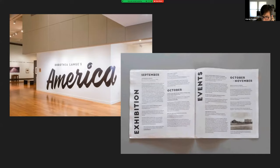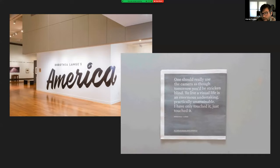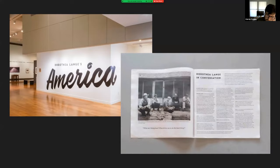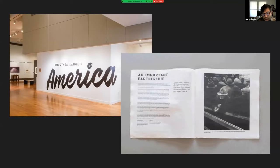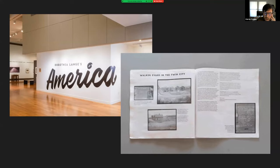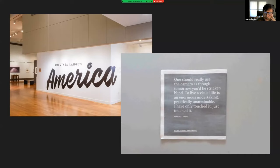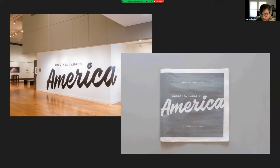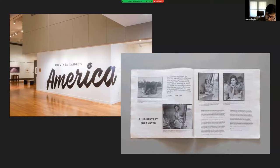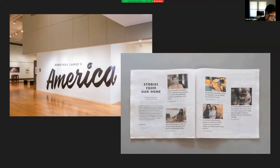One of the coolest things I got to work on was this tabloid newspaper for Dorothea Lange's America. So coming up with the word mark, Dorothea Lange's America, the script, and the sans serif. We made an exhibition takeaway piece of collateral that had our exhibition events in it that folks could pick up. And we also partnered with the Food Bank of Northwest North Carolina to tell the story of food insecurity in the area, and also a way to talk about Dorothea Lange and Walker Evans, who photographed in Winston-Salem in 1930. So it became all those things, and the newspaper insert was distributed, and it actually won a gold award at the American Alliance of Museums Conference in 2019.